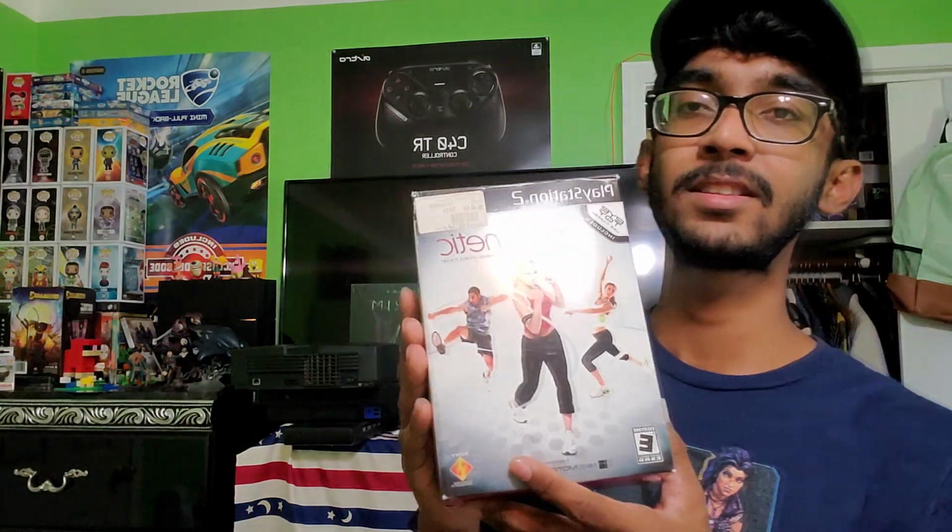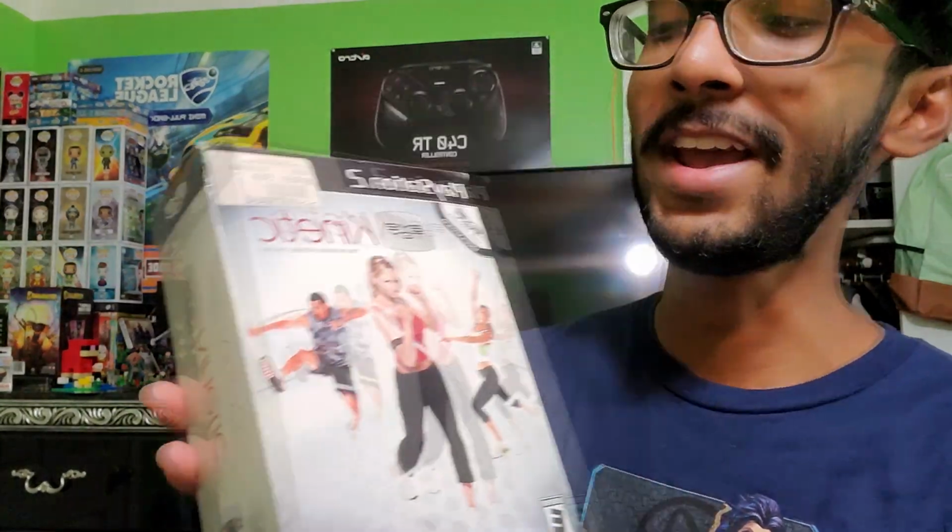So starting off with PS2, I picked up Connect iToy. Hey, so for you guys saying that PlayStation ripped off Xbox, or Wii, no, they had Connect first, guys. So this actually does come with the iToy as well. This was $7 at Half Price Books. With this, I actually picked up an NES Classic. If you guys check my Instagram, I talked about that, but I ended up selling it.